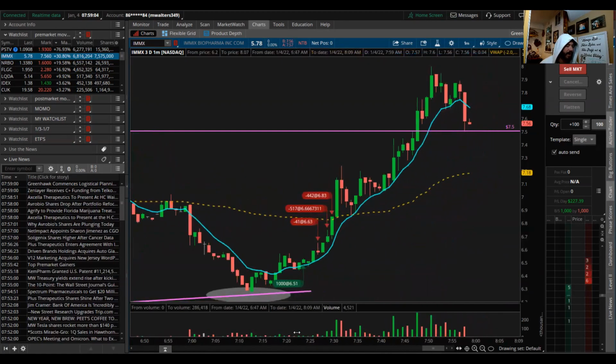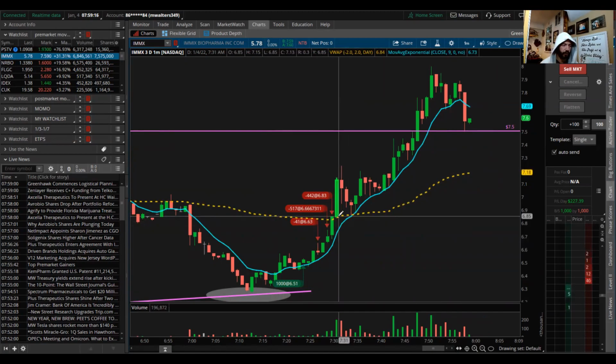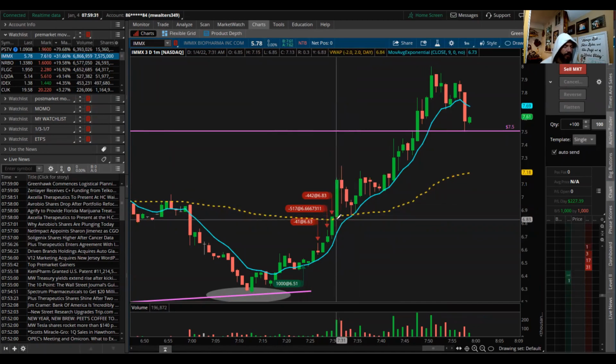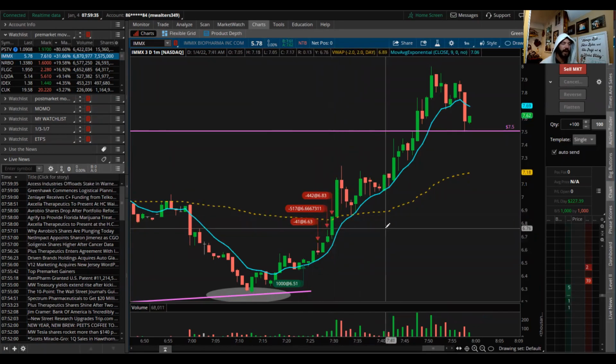Now, why did I get out here? I was taking this trade up to VWAP. That's where I thought we may see our first sort of rejection. That rejection never happened. That's when you know, wow, this thing has some serious strength, just pushing through VWAP like it wasn't even there. That is a beautiful move. But that's where I took off, and I'm going to stick to my trade plan when I get into a stock.